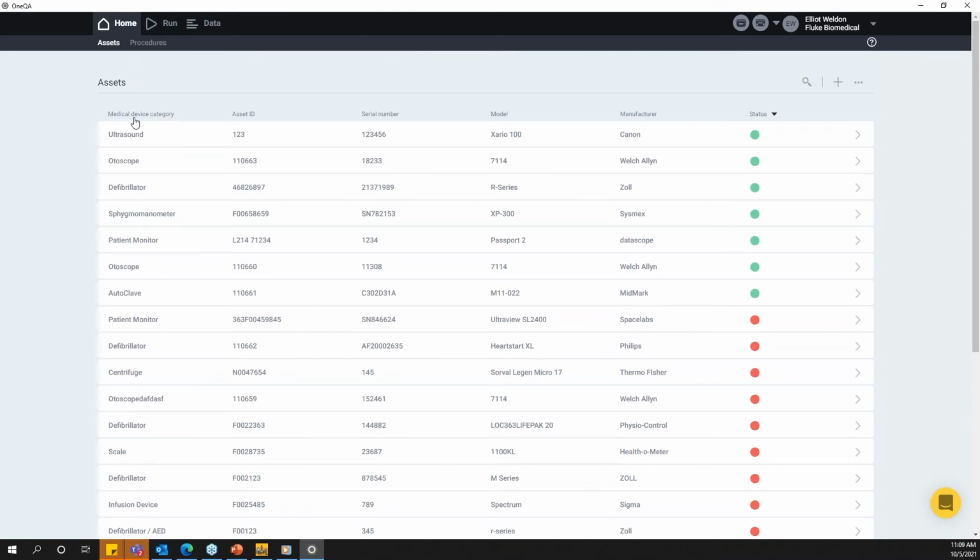The last thing I'd like to point out is if you look at my devices here, I have defibs, patient monitors, autoclaves, all sorts of devices. And the beauty of OneQA is procedures of any sort can be used in here. So today we're going to look at a defib mostly, but keep in mind this is for any device in the hospital. And speaking of defibs, we're going to go look at the procedures.